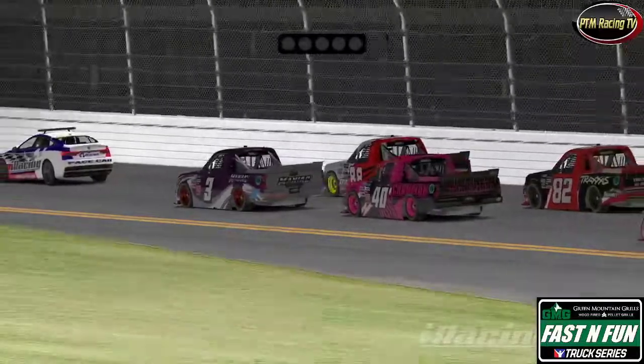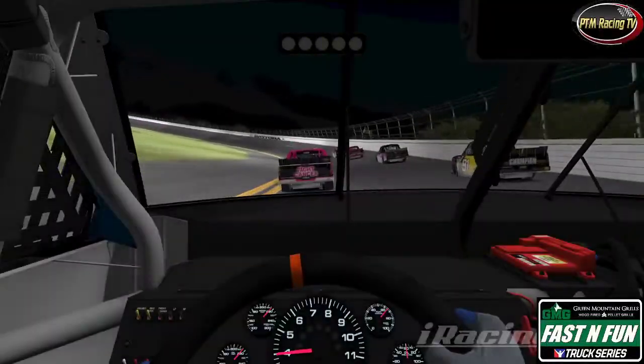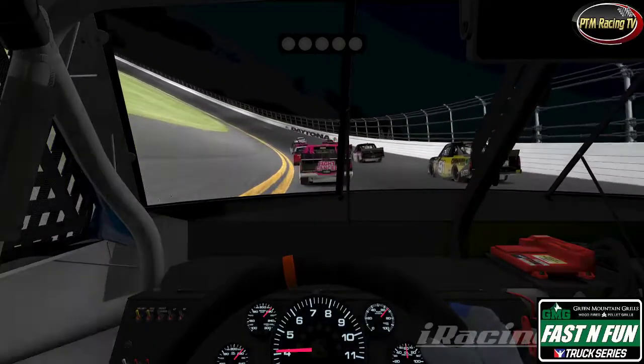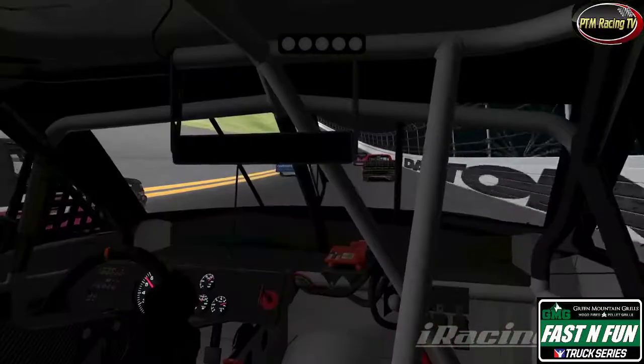And race fans, this is it. They're back, and they're coming back with a vengeance. It's the Green Mountain Grills Fast and Fun Truck Series at Daytona International Speedway.